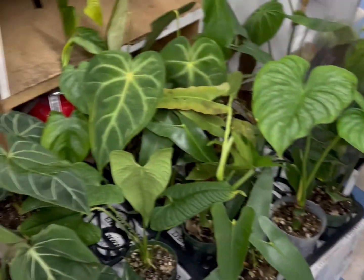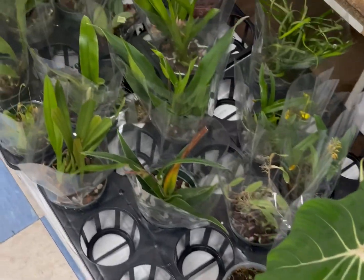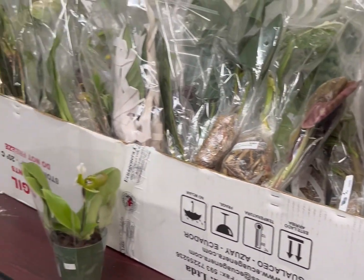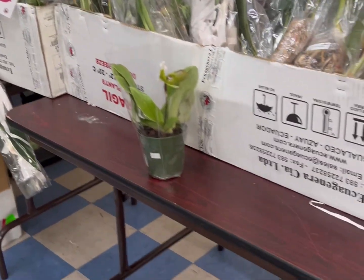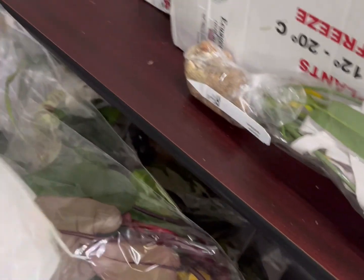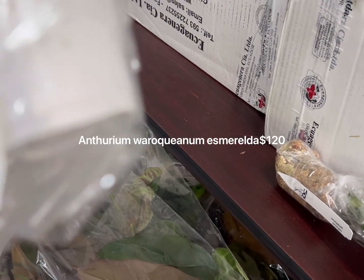Alocasias, anthuriums everywhere. The one thing I did want was a glorioso, but I didn't know if I wanted a verde. I don't understand the difference between a verde or a regular glorioso or some other thing that they had. There were three different types of gloriosos that I saw, and I don't know if there's a difference. I guess I will do research on that.